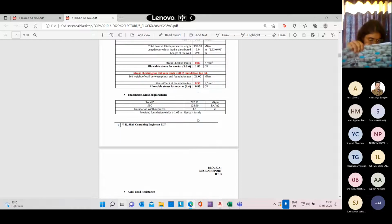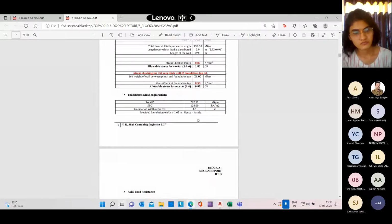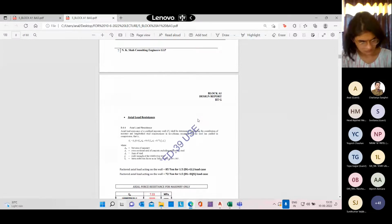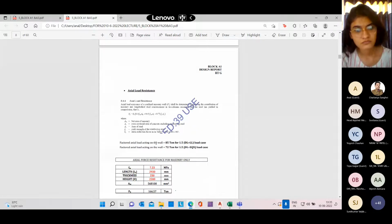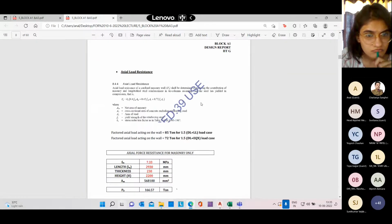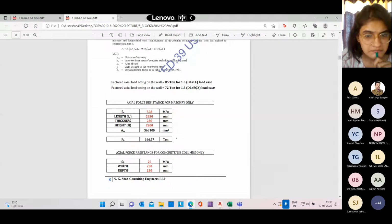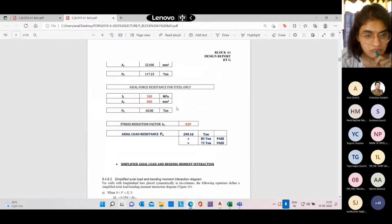Also, based on the total load coming on the wall, we worked out what the foundation width requirement would be. There also, we checked the PM interaction diagram and worked out what the axial capacity would be.